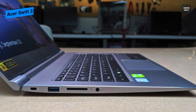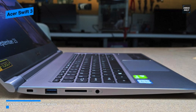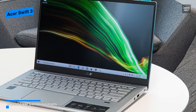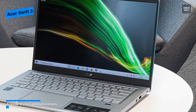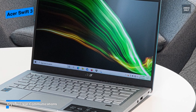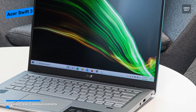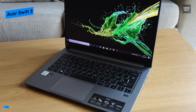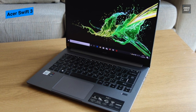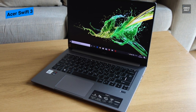And for ports, on the left side, there's a USB Type-C port, an HDMI port, and a USB 3.2 Gen 1 Type-A port, and a Kensington lock port, a USB 2.0 port, and a headphone jack on the right side. Its connectivity is also pretty impressive, with onboard Wi-Fi 6 capabilities and Bluetooth 5.0. It will allow you to connect with wireless peripherals like mice and headphones for an authentic cordless experience.